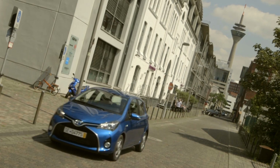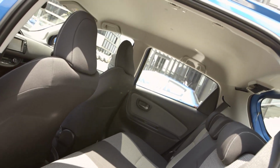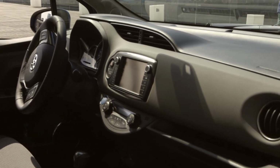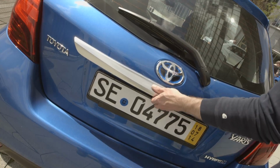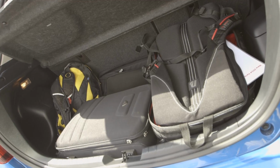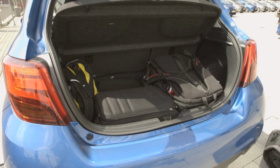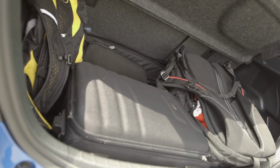The Yaris has always been one of the most spacious superminis, with a high roof that creates plenty of space for passengers and boxy proportions that make it easy to park. The boot isn't especially big though. We measured 230 litres, similar to a Ford Fiesta, but way behind the 370 litres you get in a Honda Jazz.